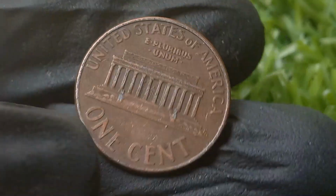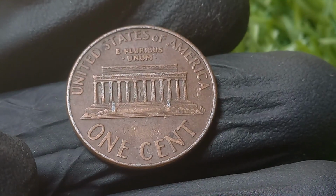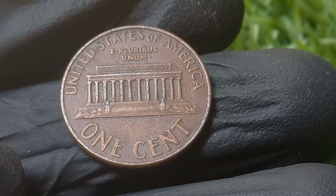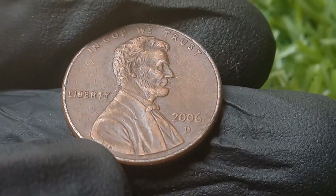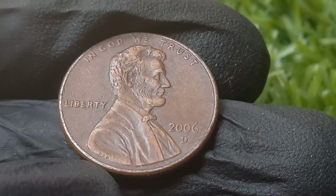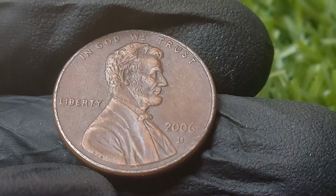Collectors were shocked. Some couldn't sleep at night, knowing they might have overlooked it in their own change. Dealers rushed to sort through rolls of pennies. And suddenly, everyone was asking the same question: how do you tell if you have the coin? Because here's the truth most people miss: it's not the date alone that makes this penny extraordinary.